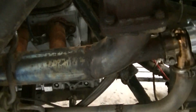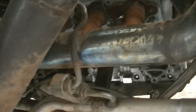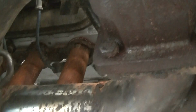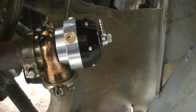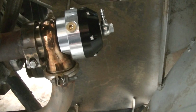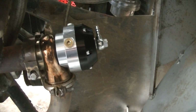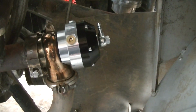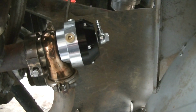This stainless steel piping came from Poland Spring Water when they revamped one of their lines. We got our hands on a bunch of it. Just junkyard engine stuff. Made in communist China, a wastegate, which we have had problems with. If you're going to go with any kind of high boost, it's best to use the Tial MVR 44 millimeter wastegate. Apparently that is the gold standard when it comes to wastegates.